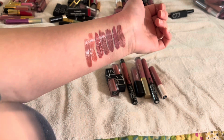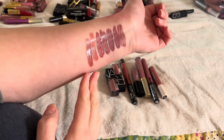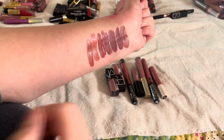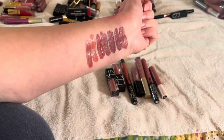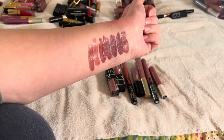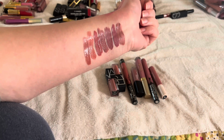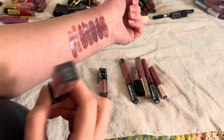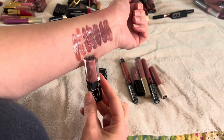I like this NARS formula a lot more than I thought I did. It's kind of like a lip stain, and as it wears away, it leaves a nice powdery matte kiss of color on the lips. However, I don't think this color is for me, so I'm gonna let go of District. I was wrong. This is District.